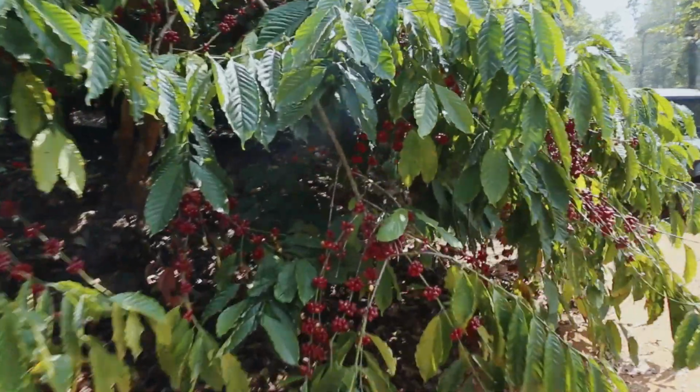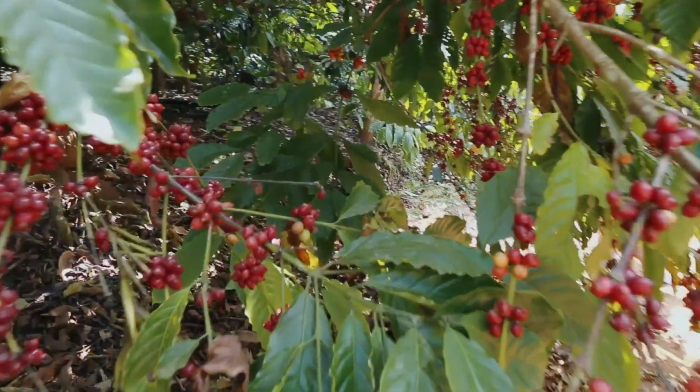I'm supplying most of my coffees to South Korea at the moment, and a little bit to China also. The oldest tree would be around 70 years, and we have been replanting for the last 15 years. So we've got a mix of old and young trees with new varietals also, which we've added in the last few years.